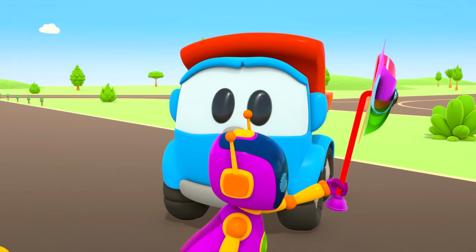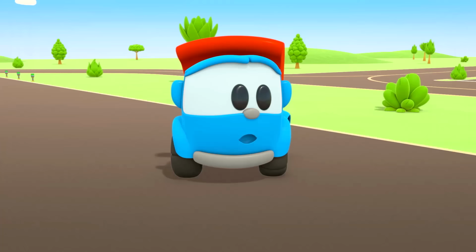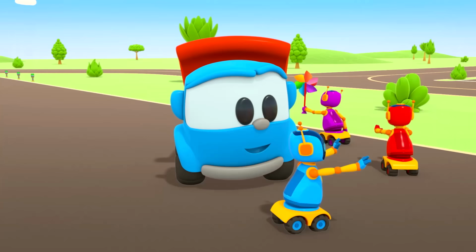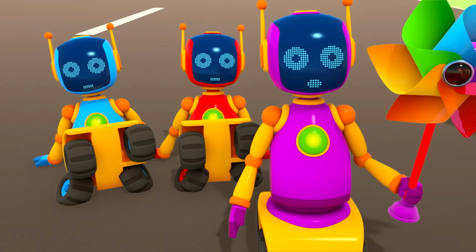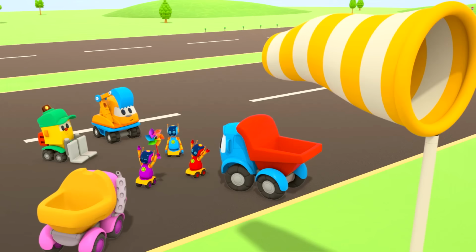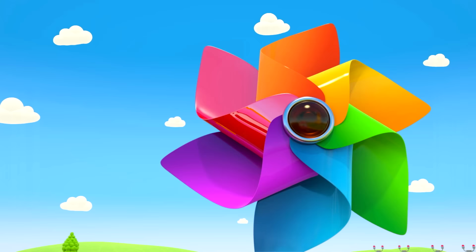Look. Whoa. The robots are playing with a pinwheel. Hey now. Hello, Leia. Hey, what are you all flying about for? Flying off somewhere sounds like a nice idea. Everyone likes that idea. Where are you going to fly? Well, what about an island with seashells? They're so shiny!